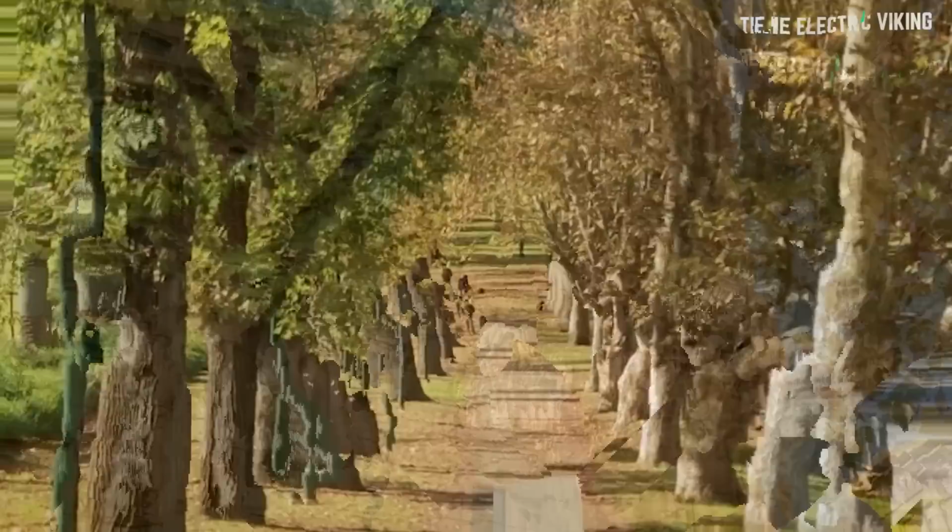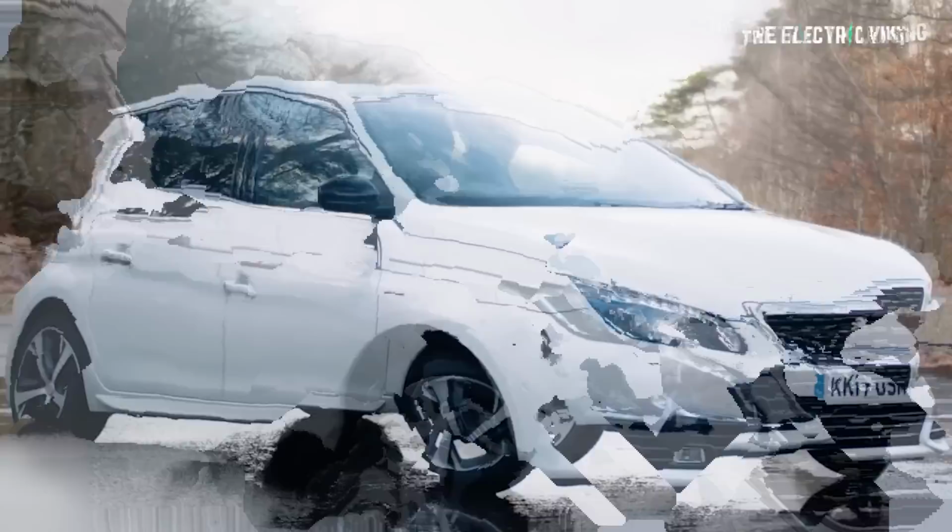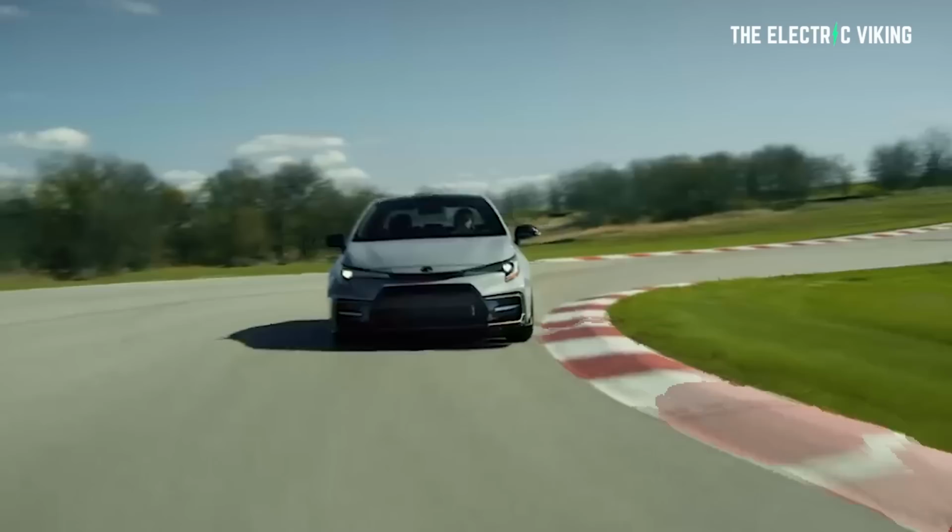Now, the Peugeot 308, even though it's an ICE vehicle, the original Peugeot 308 I'm talking about, I quite liked it. I like the design of it. I like the fact that it's actually got a massive boot. For example, the boot size in a Toyota Corolla is around about 280 liters. Now the boot size in the 308 is 420. It's actually a pretty good size vehicle.